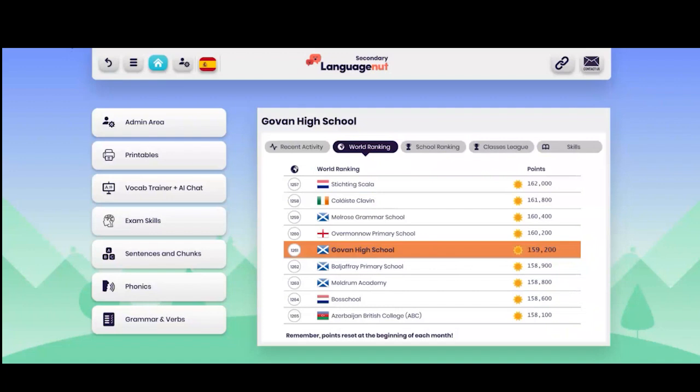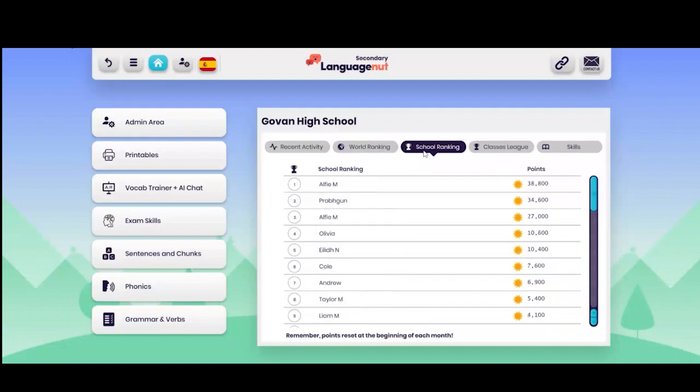So if I were to take you over to this one here, just where my mouse is, where it says school ranking, this is the main one that we tend to use across Govan High School, and that is really motivating for our pupils.